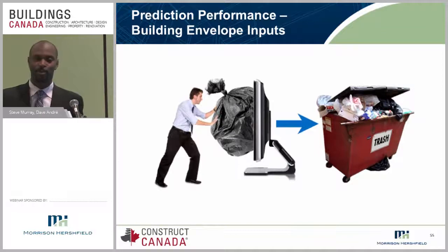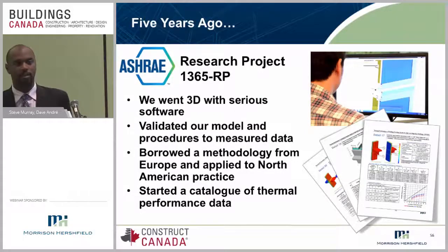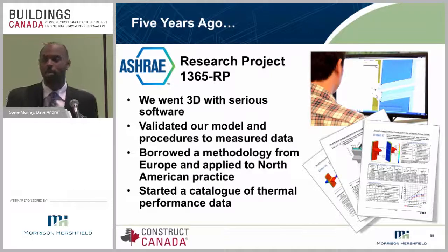Energy performance through building components is still an area where there's a lot of debate and a lot of lack of understanding. We made significant investments in this field about 5 years ago, essentially investing in three-dimensional heat transfer simulation. So we partnered with ASHRAE. Morrison Hershfield was the principal investigator for the ASHRAE 1365 project, which I'm hoping people in this room are familiar with. It's fairly common now. It came out in 2011, so a lot of people in the industry are aware of it.